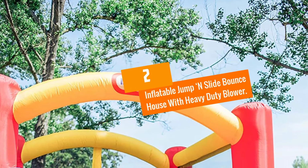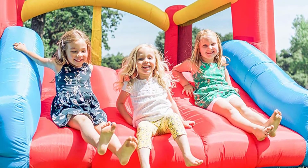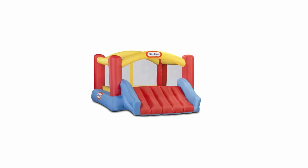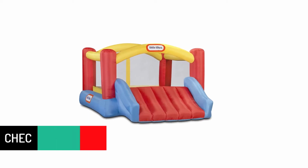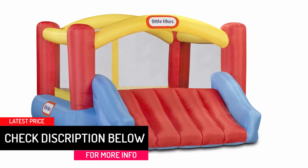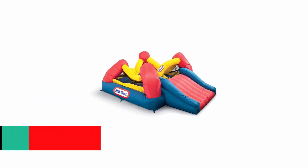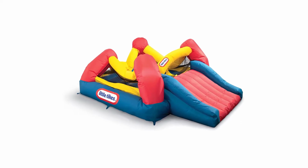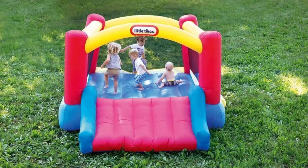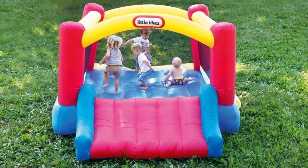At number 2, we have the inflatable Jump and Slide Bounce House with heavy-duty blower. It has 3 mesh slides that act as a protective element to keep little ones safe. At the same time, you can watch them from a distance as they jump up and down. In addition, this item's stakes can anchor this unit in a firm position. You don't have to worry about unnecessary movements when the children are playing. Plus, a convenient blower delivers continuous and reliable airflow to prevent deflation.